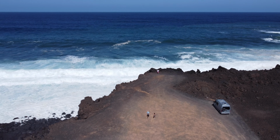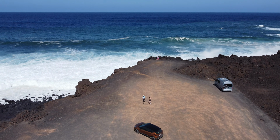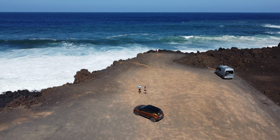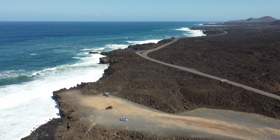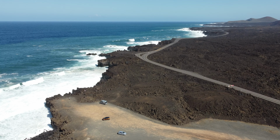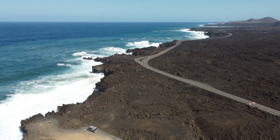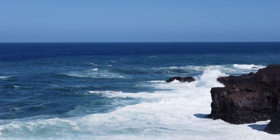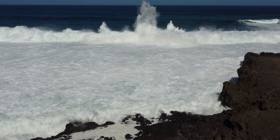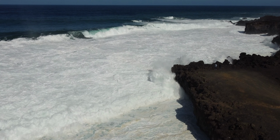There was a place along the coast by the salt flats, Salinas de Janubio, where waves just crashed so dramatically against the cliffs of the shore. We could just park right on the edge, walk out, and let the sea spray us as we droned. We saw a few other couples had pulled over to experience the natural drama too. I'm gonna let this play a little so you can experience it too.